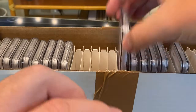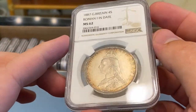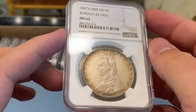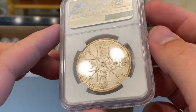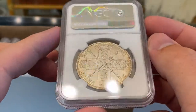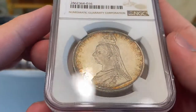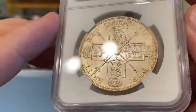And this next one here is a British 4 shillings or double florin from 1887. This one also belongs to blank planchet. I was a little bit surprised actually that this one went mint state 62. I thought it would be more like an AU58 just because of how many marks are on the obverse. I think they probably did it because the reverse is really nice. It's probably more like a 63, but the coin has some really nice toning, and it is a great coin.